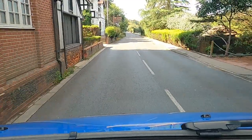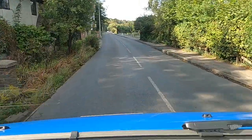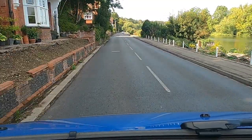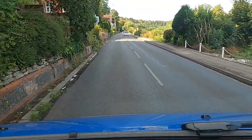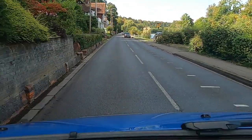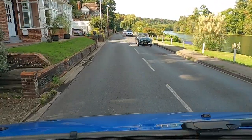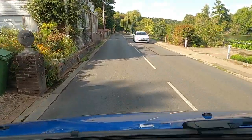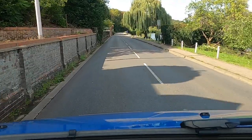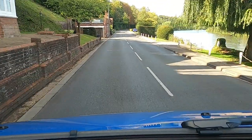You do have the ability to go through the gearbox manually, which is an added bonus, but nine times out of ten the vehicle is selecting the right gears for itself. Driving alongside the River Thames in Pangbourne, Berkshire. Very scenic.